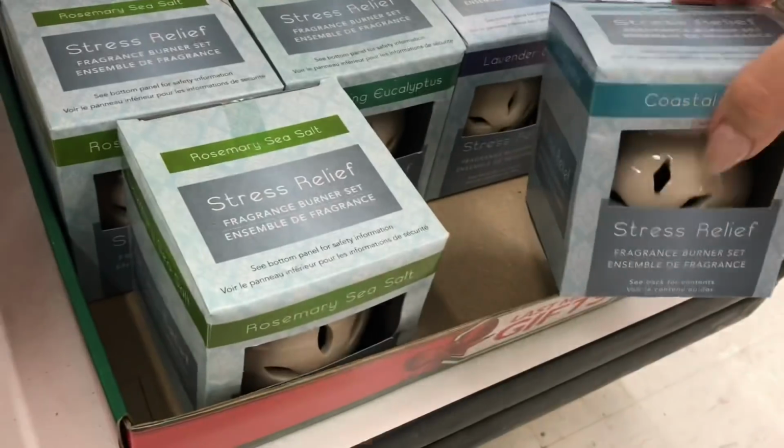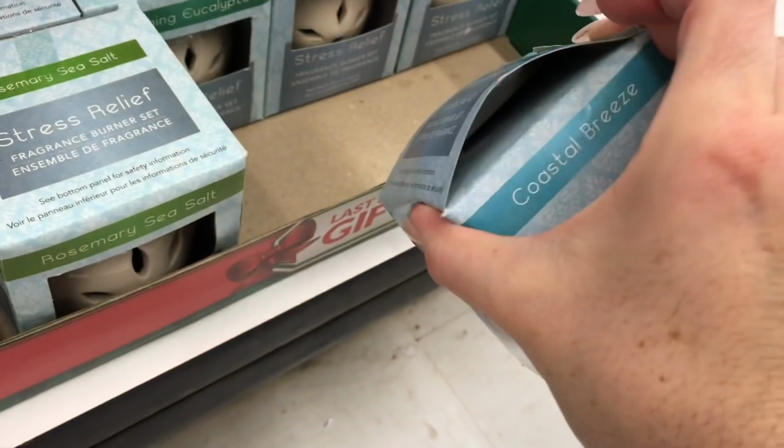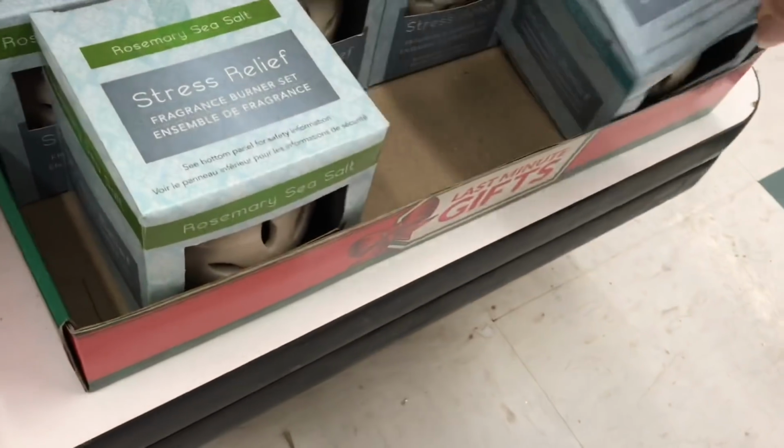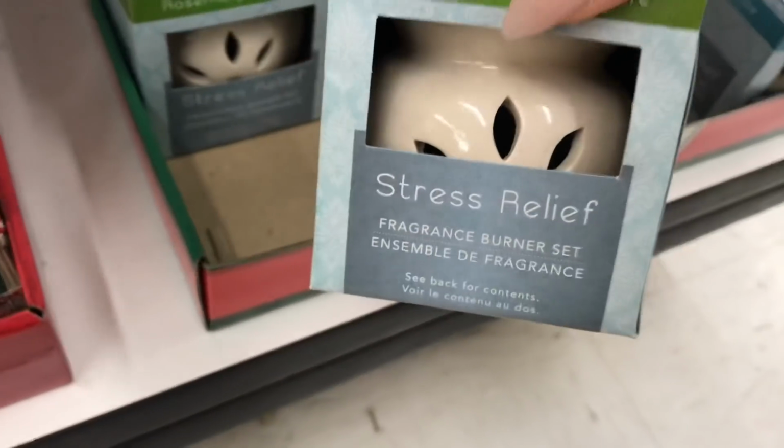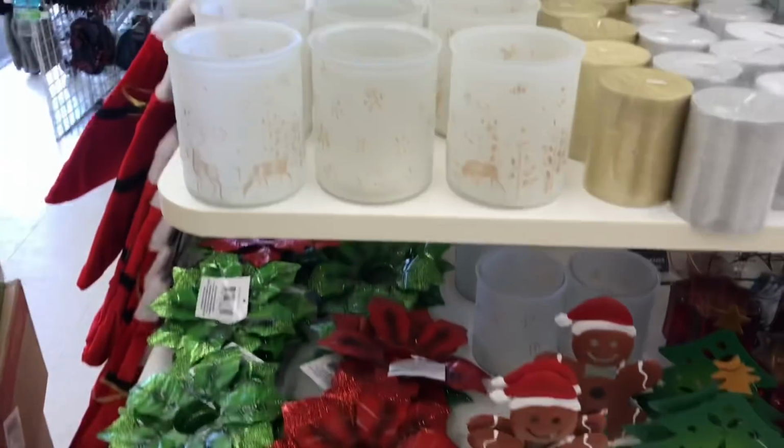These are new stress relief fragrance burner sets. So this one here is Coastal Breeze and this one is Rosemary. I don't smell anything. Rosemary sea salt.